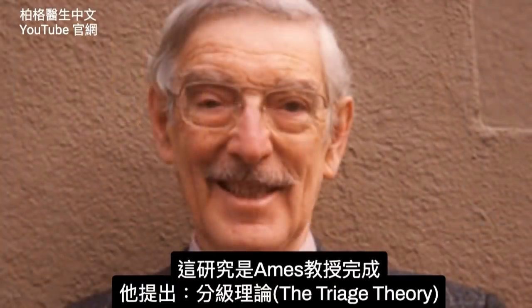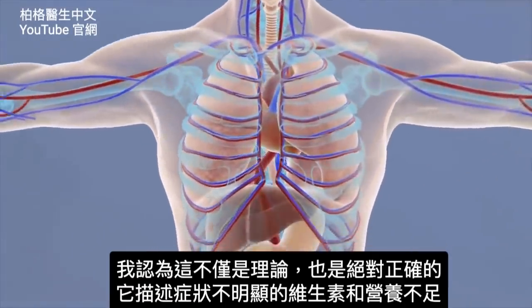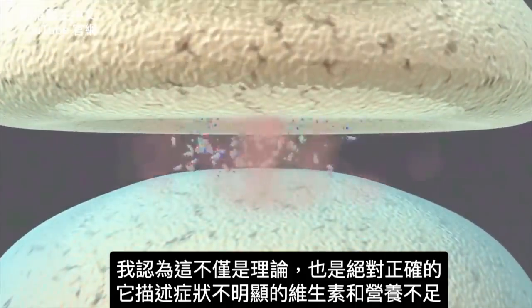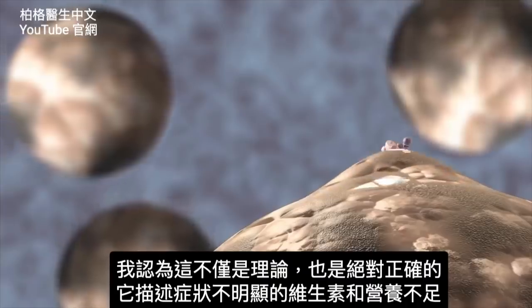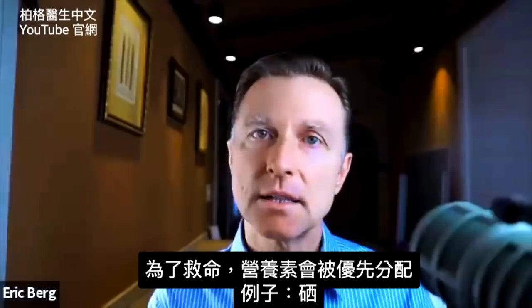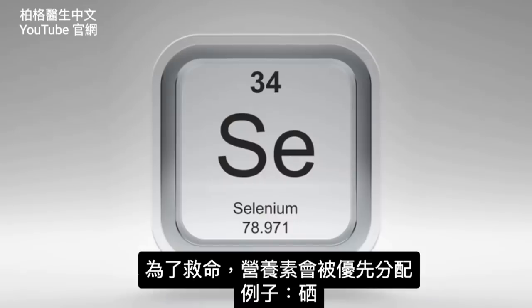Now, this research was done by Professor Ames, and he came up with this theory called the triage theory, which I think it's not a theory, I think it's absolutely true, which describes subclinical vitamin and nutrient deficiencies being rationed out for more immediate survival purposes. So let me give you an example with selenium.